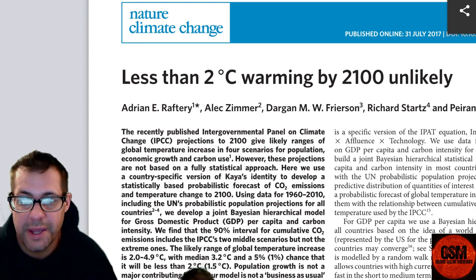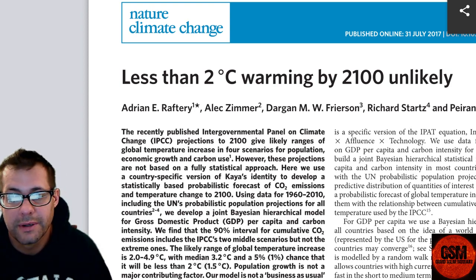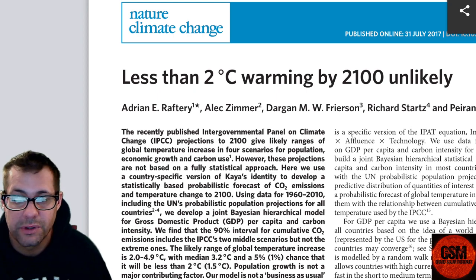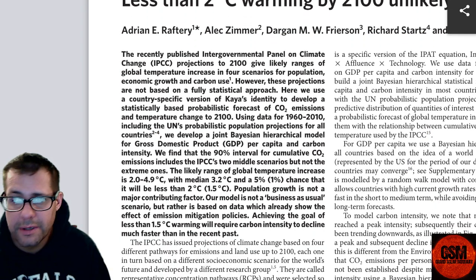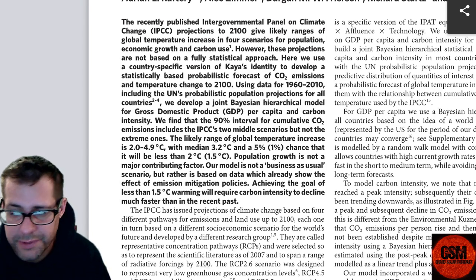It goes on to say that the likely range of global increase is 2 degrees to 4.9, and a 5% chance it will be less than 2. Population growth is not a major contributing factor. Our model is not a business-as-usual scenario, but rather is based on data which already show the effect of emissions mitigation policies. Achieving the goal of less than 1.5 Celsius warming will require carbon intensity to decline much faster than in the recent past. And it goes on and on. It reads on about carbon emissions here, the different scenarios.